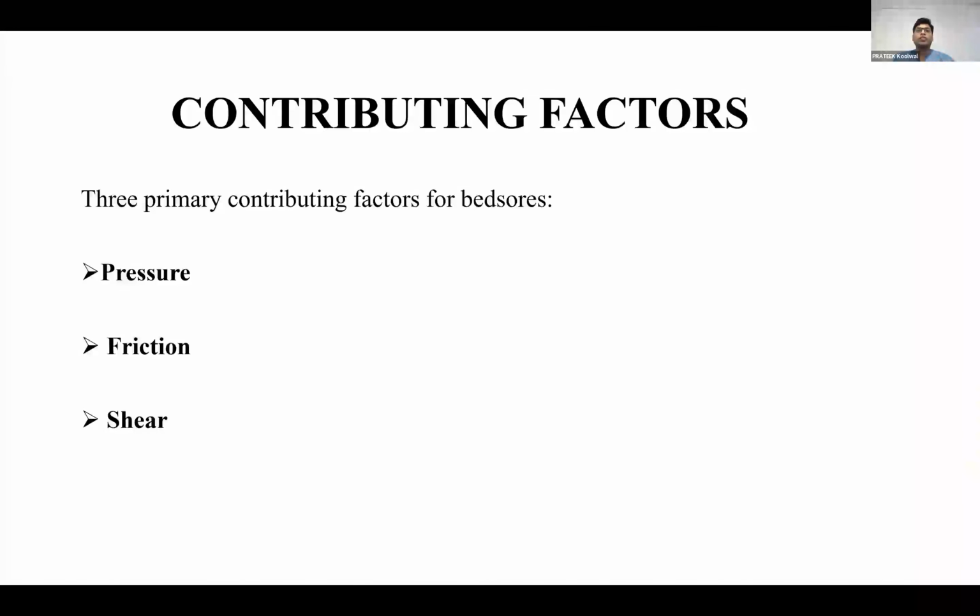So what are the contributing factors which can cause the pressure ulcer? The pressure itself, friction. Day-to-day, you see when the nurses or a physiotherapist or any person in the ICU shifts the person, there's a draw sheet there. If you don't lift the patient off the draw sheet and you drag them, the friction will cause more damage to the skin. So you don't have to drag, you have to pull the patient up. So there is friction or shear.